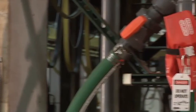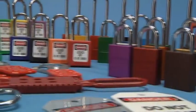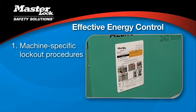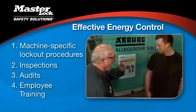There are 4 key components to an effective energy control program. Beyond having sufficient safety padlocks and lockout devices on hand, there needs to be machine-specific lockout procedures, inspections, audits, and employee training.